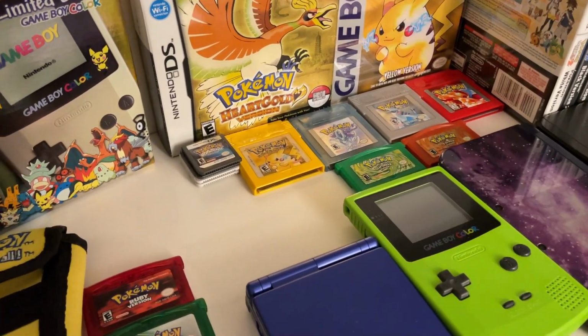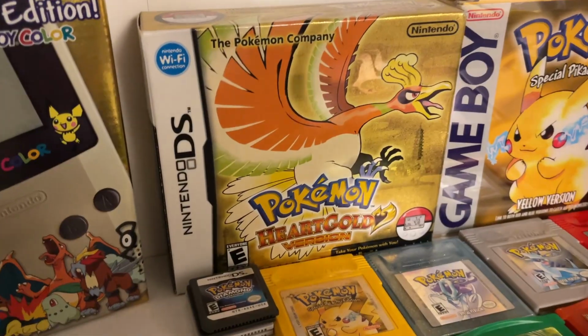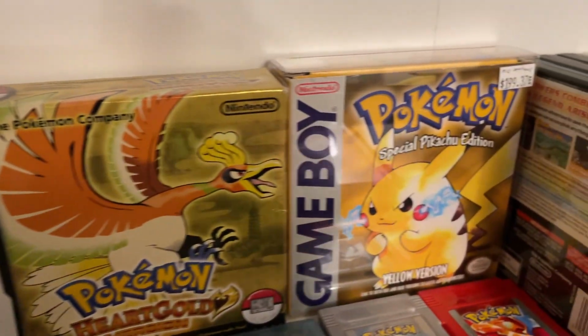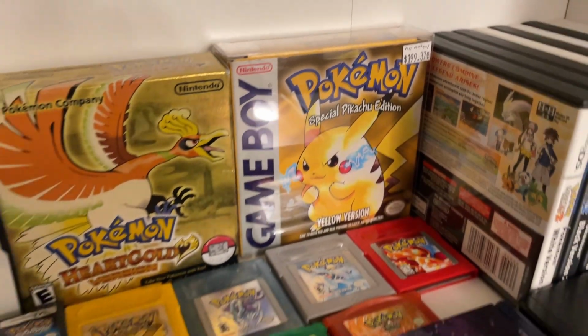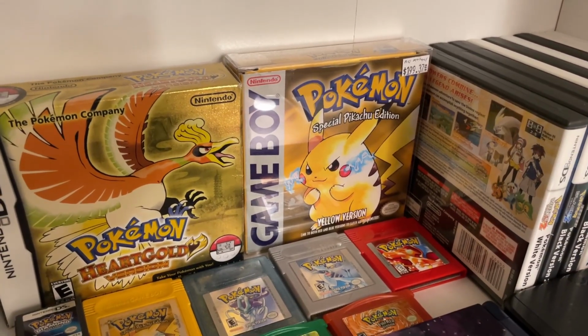And these are just some of my Pokemon games and Game Boys and so on and so forth. Let me tell you a little bit about these. So I got this Pokemon Heart Gold in the box. Another pretty expensive game. Pokemon Yellow, as you can see there. I paid $200 for it. I actually paid $170 for this a couple years ago. I think this is worth $300 or $400 by now.